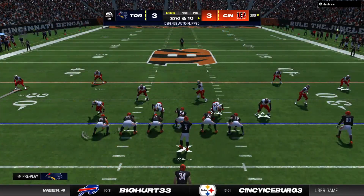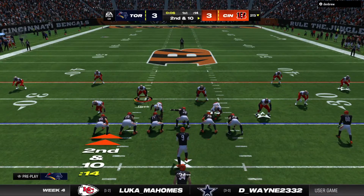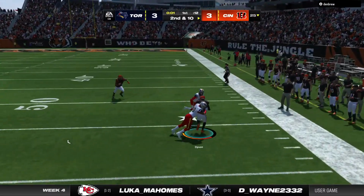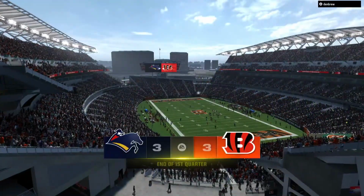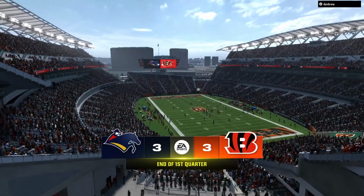Following the incomplete pass, here they go again. 2nd and 10 from the 25. Now it's Burrow, for his right side, and that's complete. And they work this well upfield across the 45. 3-3, a tight one after 1 on EA Sports.